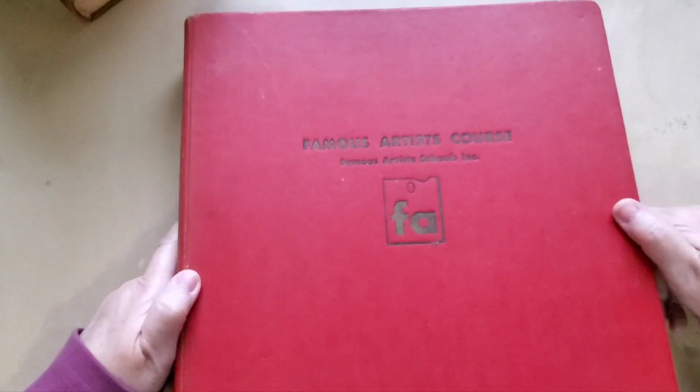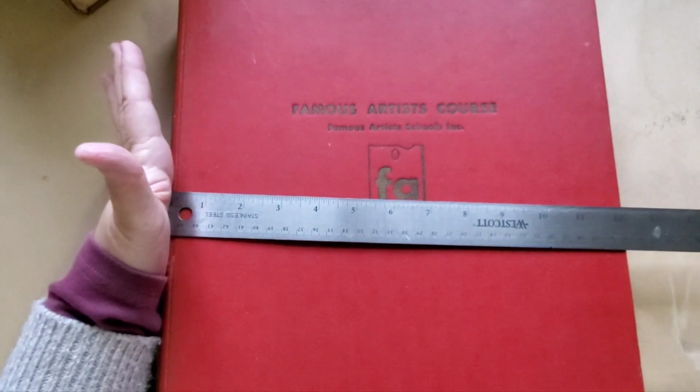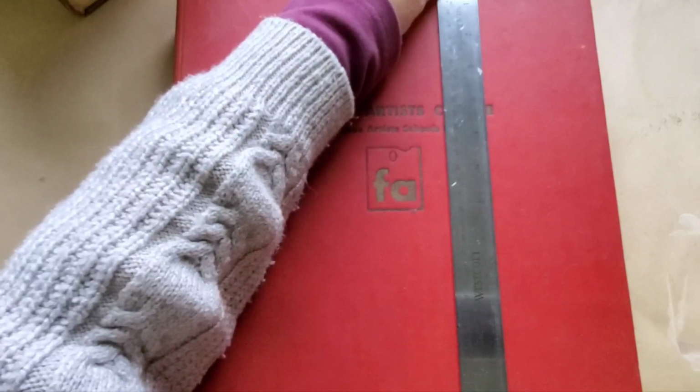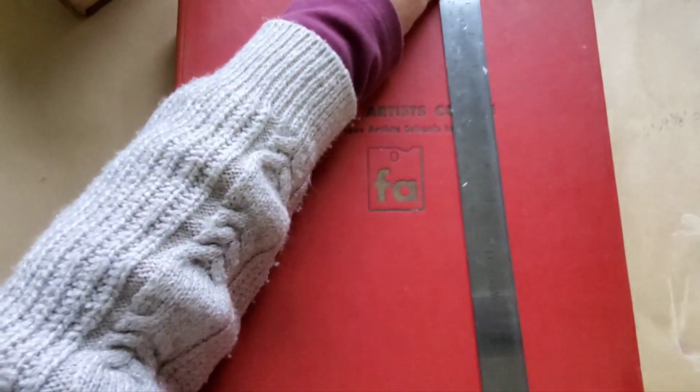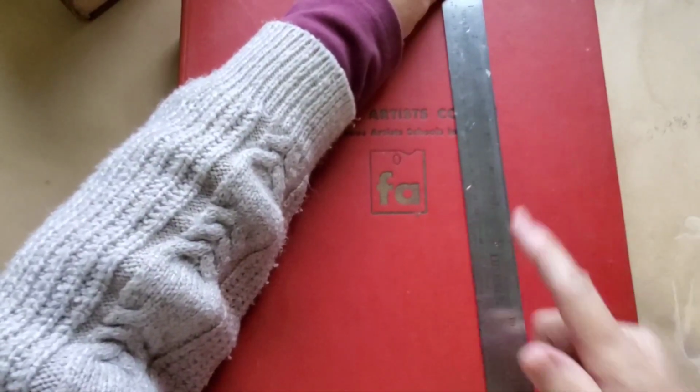So it's called, I noticed this under a table. There were 3 of them, but I didn't like the topics of the other 2. So I just got this one, Famous Artists Course, Famous Artists School Incorporated. And it's really, really big. Let's see. It is 12 and a bit by 14 and 3/4. You can't see down here, but you gotta take my word for it. It's 14 and 3/4.